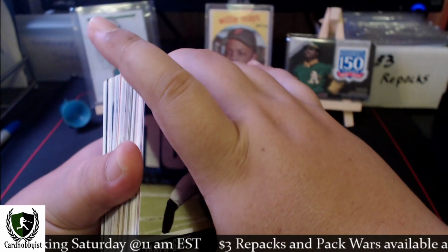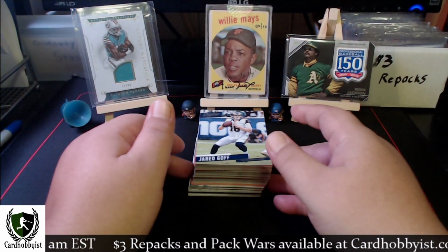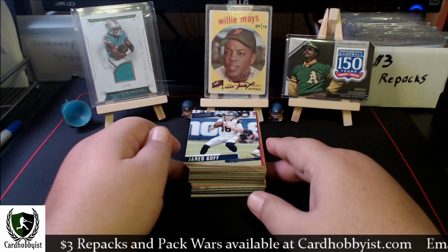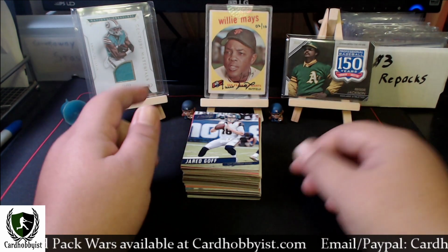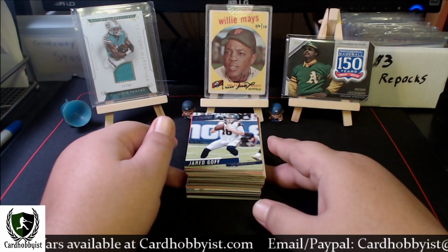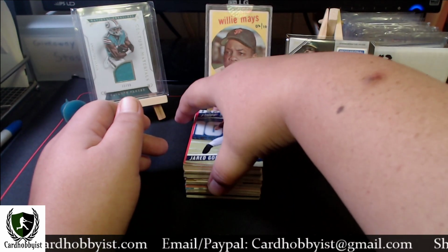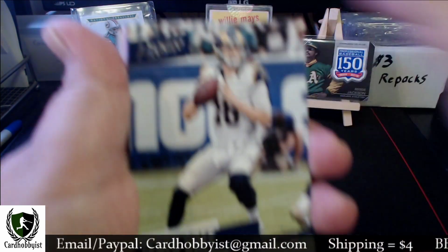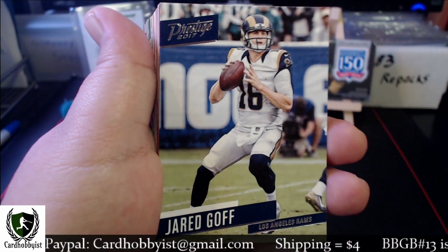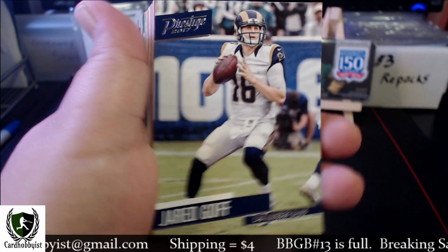I wish they'd put 100 football cards in each of these boxes instead of 75, but I'm guessing Excel Marketing, aka Fairfield, doesn't have the volume of football cards as they do baseball cards, which is maybe why they do 75 cards per box. Alright, so we'll do this in thirds. Starting off here with the window card, which is a 2017 Prestige Jared Goff.